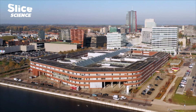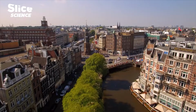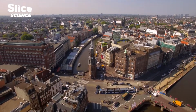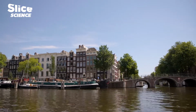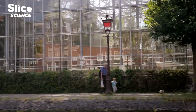Lelystad is just 60 kilometers from Amsterdam, and the historic capital and the new city have something in common: the fragility of the soil. Amsterdam is located on swampy soil composed of soft peat and clay. This soil is a real challenge for architects.